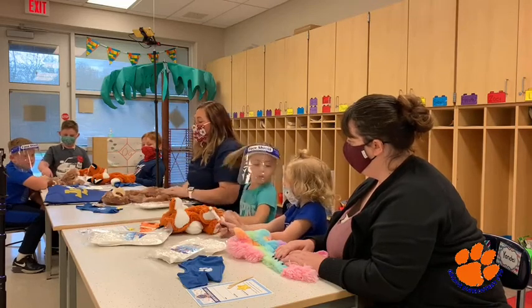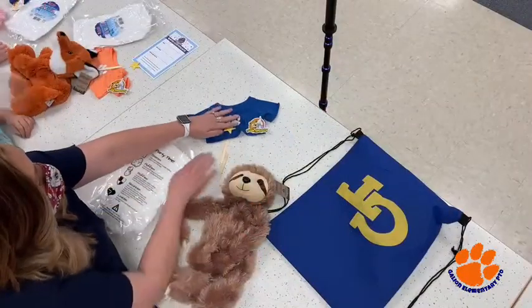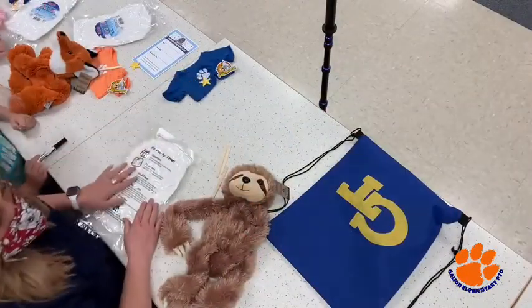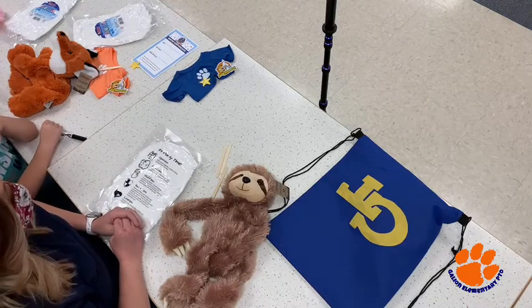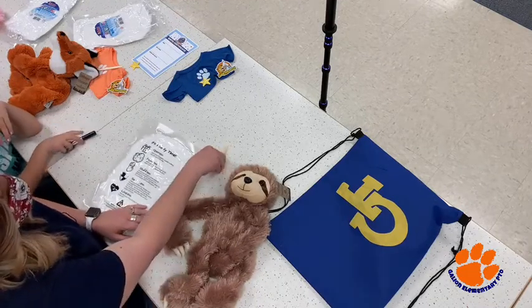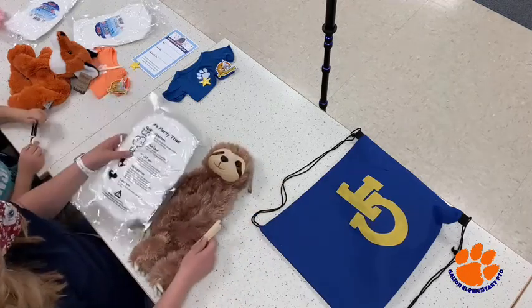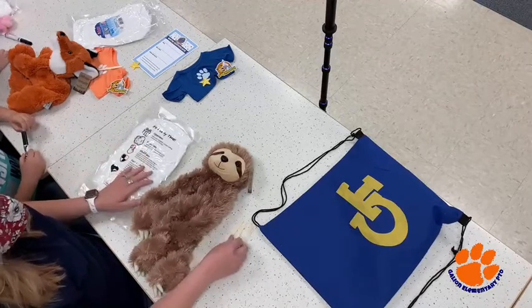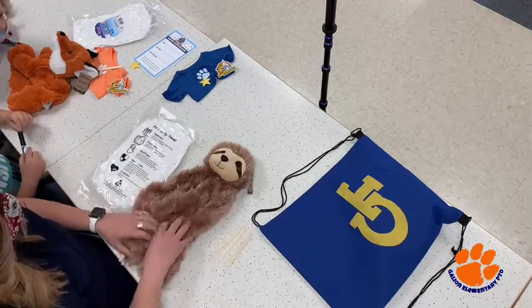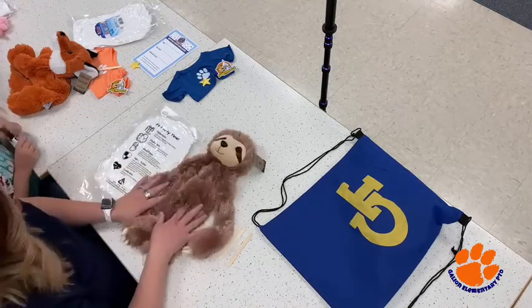And then what we are going to do is take our shirt and our star and our birth certificate, and set those off to the side for right now because we don't need those items right now. So we are going to start with our animal, our bag of stuffing, and most kids have one popsicle stick. I have just a couple extras here with me tonight. So everybody should have everything ready.